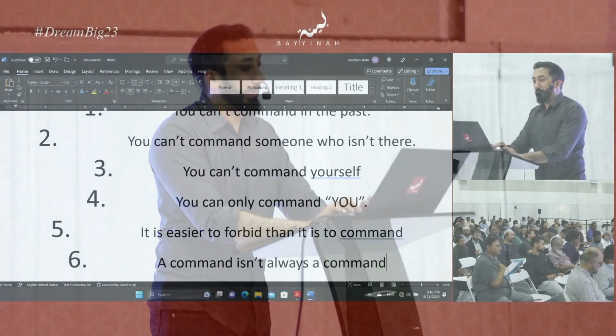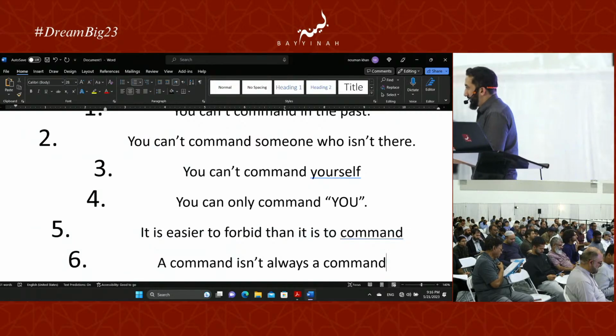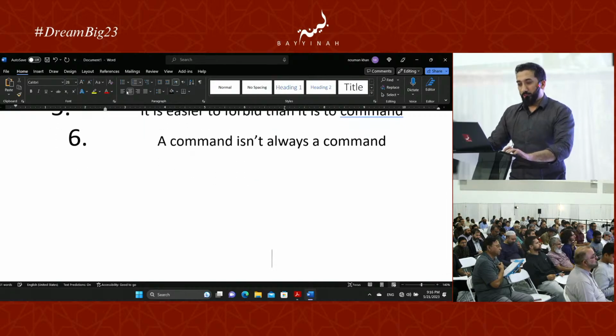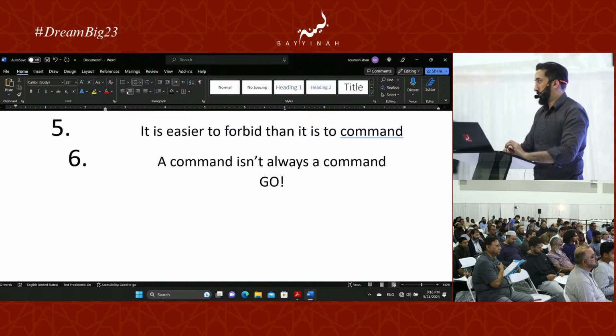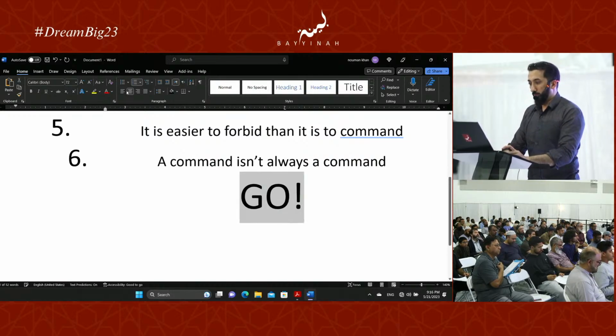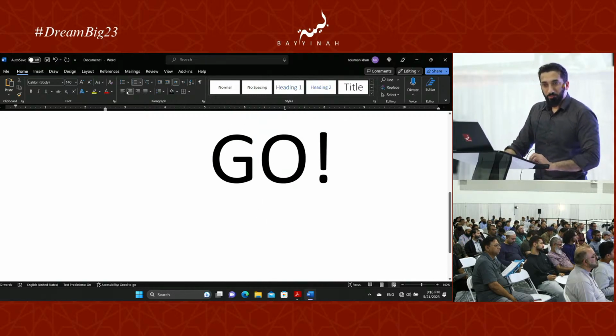It's actually also true in grammar. The grammar of commanding is a little harder. The grammar of forbidding is actually pretty easy, as I'll teach you. And the last one, and the most interesting one, a command isn't always a command. What? A command isn't always a command. Let me start with this number 6 with you a little bit. Let's look at the word go. Sounds like a what? Command.